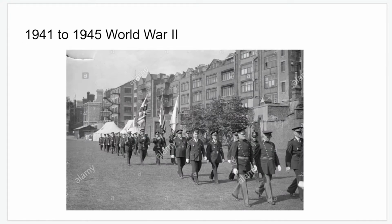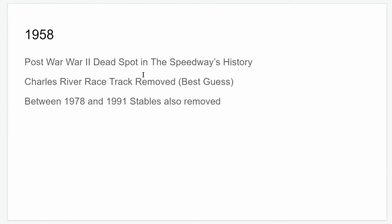And then, of course, we hit World War II. Let's put in this photo. This is actually in Boston. So what's weird is I'd really have to go to the Boston Library and do some heavy research, but it's not easy to find out exactly when the Speedway was dismantled, but I believe it was 1958 because this is post-war. So I think 1958 the Charles River racetrack was removed because horses were really in steep decline because of the car. We're really reaching the car generation. And then between 1978 and 1991, I don't know when, those 3 new stables were removed.